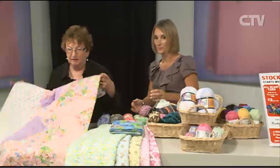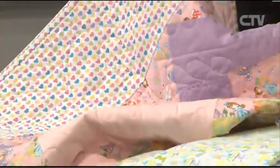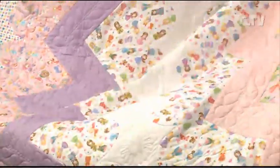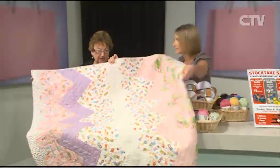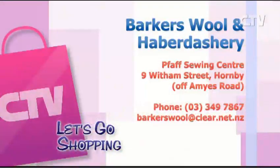The other thing we have is this fabric to make this beautiful quilt. And we will have the pattern. It'll be open here next week, and that is beautiful. So again, the most amazing stock take sale going on this month. So head down and see the lovely Daphne at Barker's Wool and Haberdashery, 9 Witham Street, Hornby. Give them a call, 349 7867.